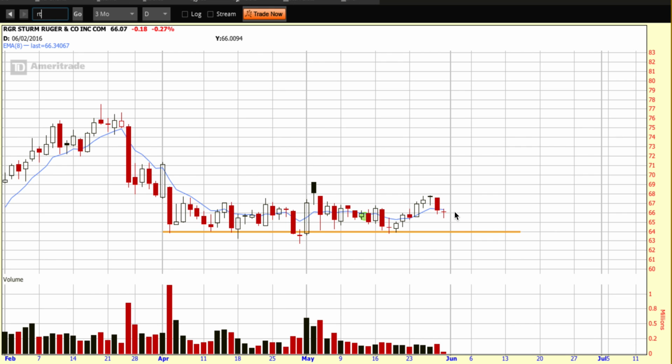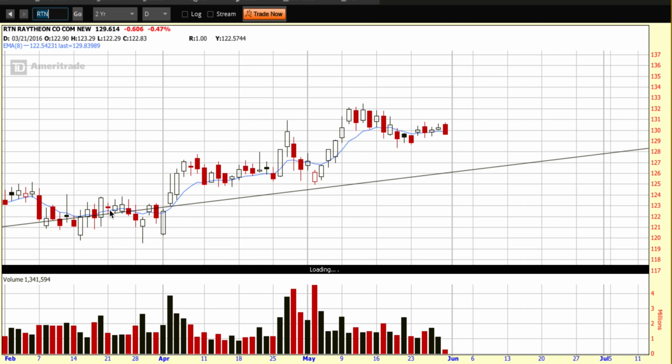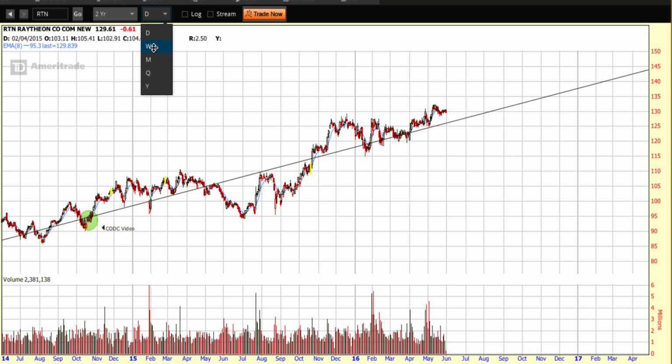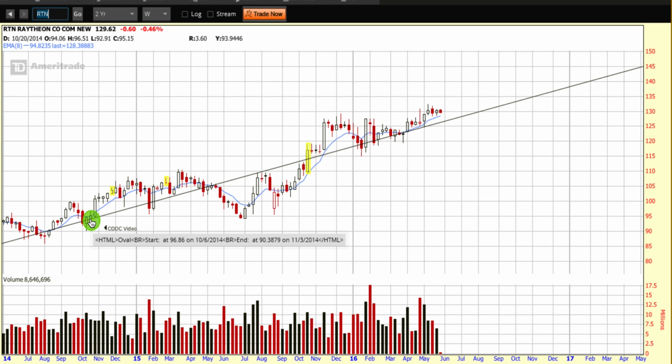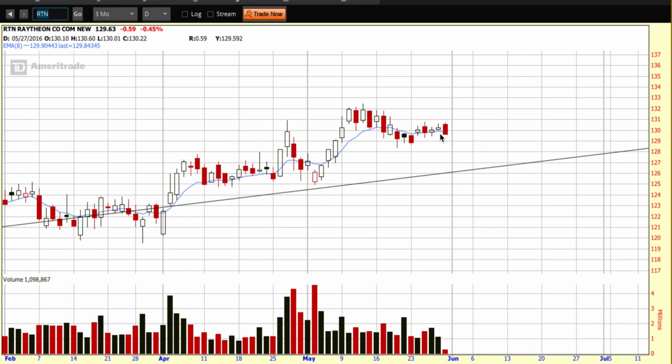The other one is RTN, Raytheon. The scores on this one are not as high. I originally put this one forward. Let me put it to the weekly. Way back here, again in October of 2014, and it's way up here now. So the value score on this one is not as high. It's kind of come into its value, but it's still over the metric that I use. And it looks like it might start getting some strength coming into it here. It's at this area of support, and it pays a 2.25% dividend. So Raytheon and RGR are the other ones that might be worth paying attention to.